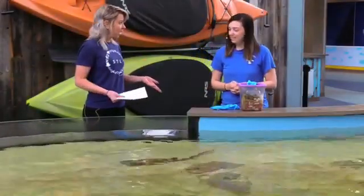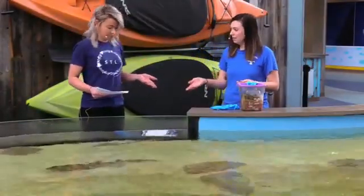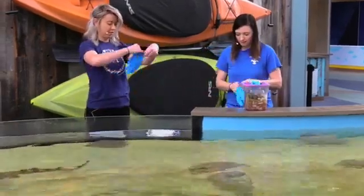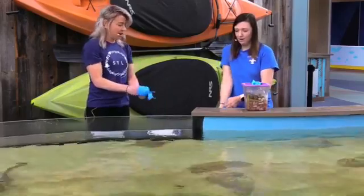Yes. Awesome. So let's get into it. Let's feed them, right? Yes. Because it's breakfast time? Yeah. Would you like to help me? Ooh, yes, of course. Awesome. So got some gloves here. We're staying safe over here. Oh yeah, always.